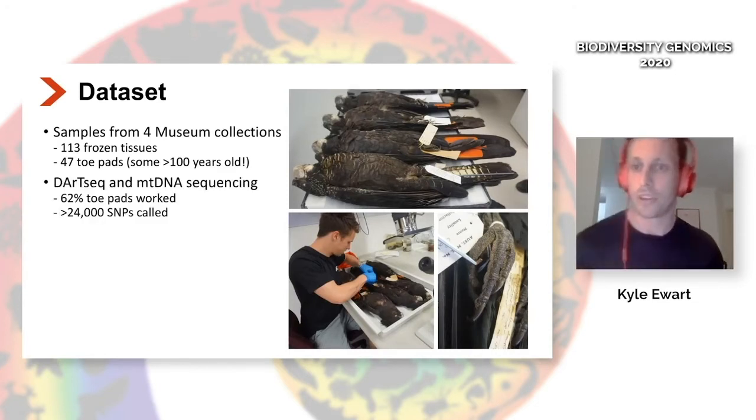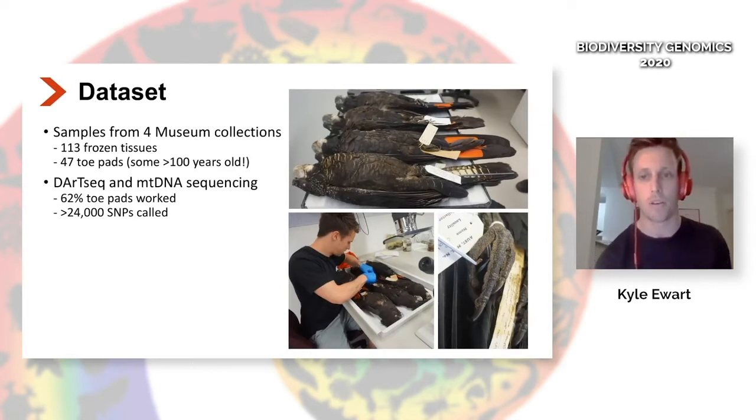And I used DArTseq, which is a ddRAD type platform, to generate SNPs in these samples, and did some mitochondrial DNA sequencing. And 62 of the toepad samples worked, which was reasonable. A lot of the fails were replicates, so that was all right. And we called over 24,000 SNPs when combining this whole data set.